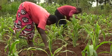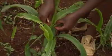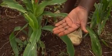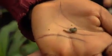In this video, we will learn how to kill fall armyworms in a natural way. But let's first hear from a trained scout in Embu County, Kenya, how to recognize fall armyworms.